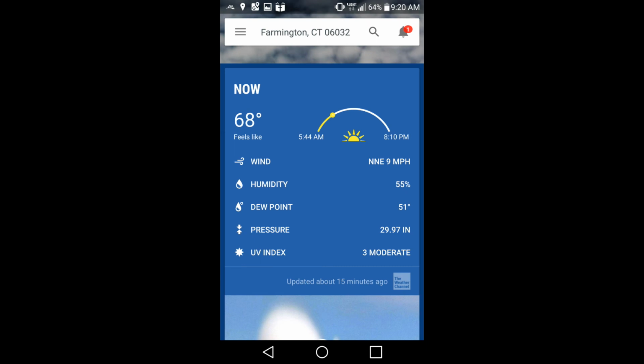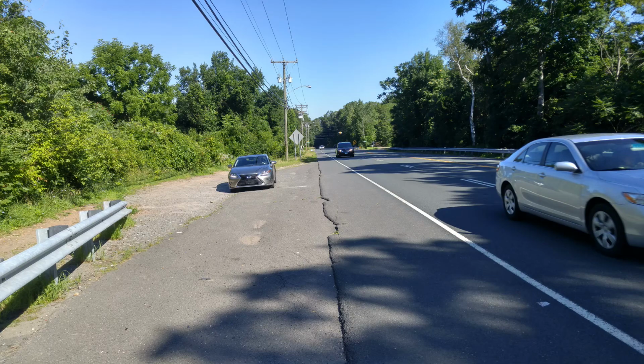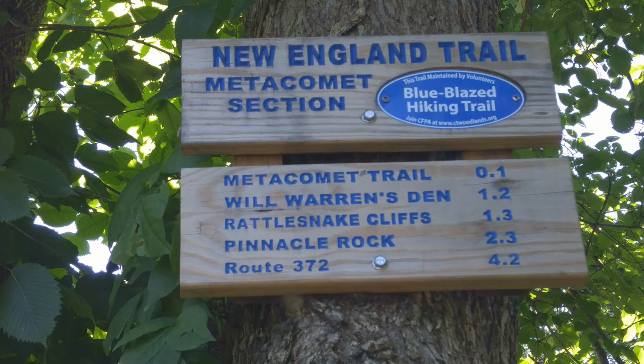At this point it was a little warmer, 68 degrees, but still beautiful with only 55% humidity, 51 degree dew point. At this point I walked down. You could see the parking actually a tenth of a mile down this road, and there's an access trail, so you don't have to do any road walking at all, which is wonderful. And at this point, just like the other end of the trail, there is a sign telling you how far the features are.